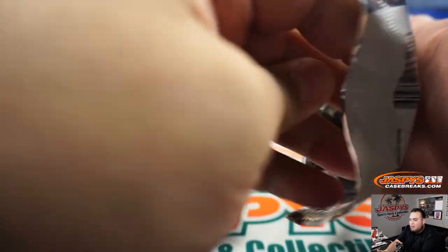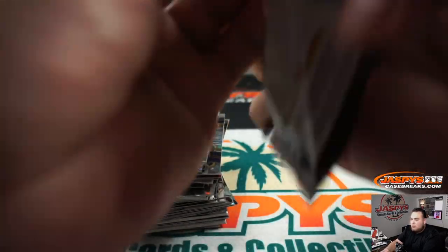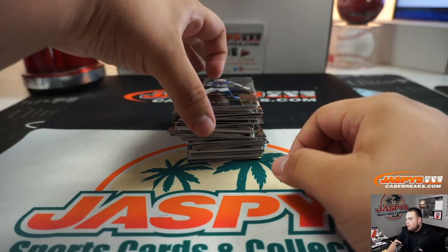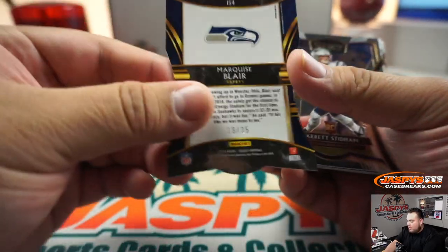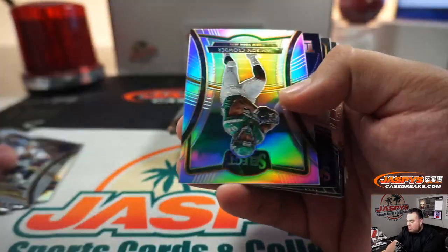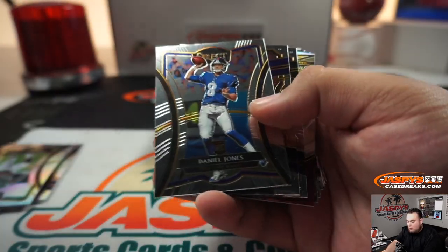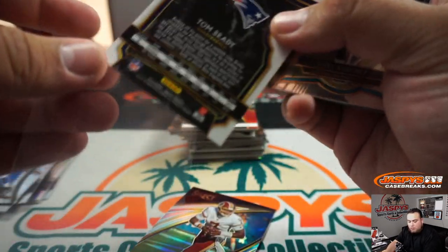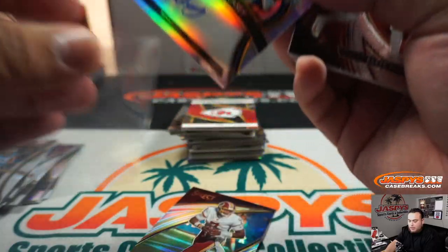You get a silver pack. Oh, that's right. Daniel Jones, too, right? I was fired that night. All right, Russell Wilson. And then you got Marquise Blair to 35. Daniel Jones, a little silver. Dwayne Haskins, silver. Tom Brady to 189. Jarrell Casey to 99. Auto there for the Tennessee Titans.